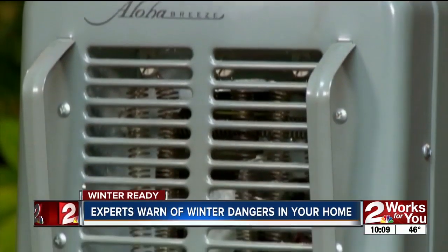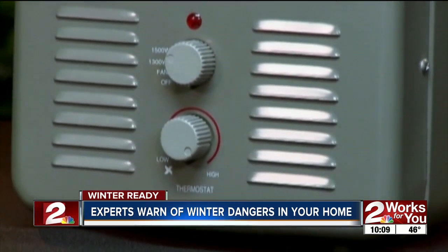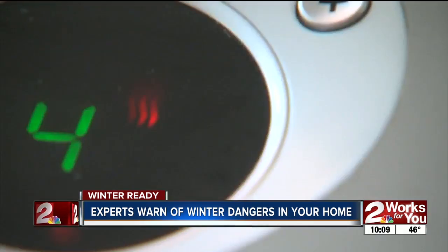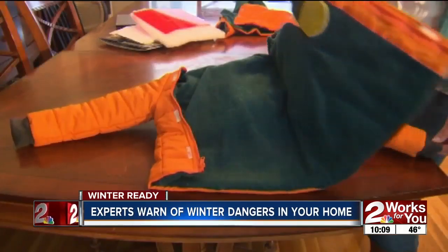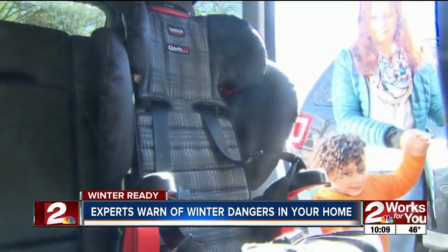Space heaters are another danger. Experts place the heaters at least 3 feet away from furniture and put them on flat surfaces so they can't fall over. Make sure they're not left on when you leave the room, and don't go to sleep with those space heaters on. Also, remember to keep clothes on the floor away from those space heaters.